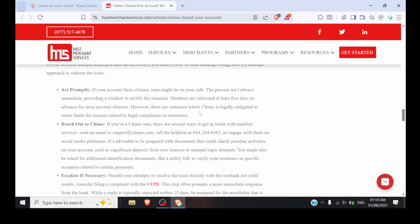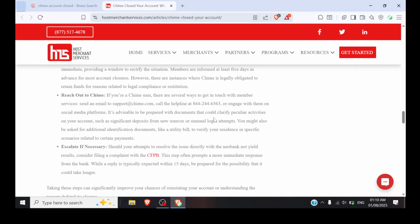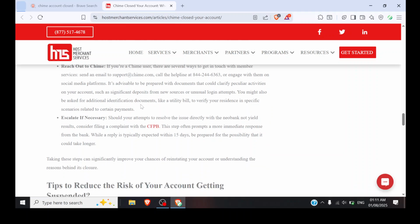However, there are instances where Chime is legally obligated to retain funds for reasons related to legal compliance or restitution. Then, reach out to Chime. If you're a Chime user, then you can mail them, you can call the helpline number, and you can engage them on social platforms as well. And then you have to explain your problem, and that's it.